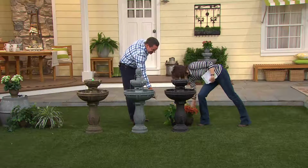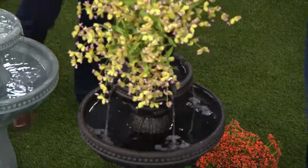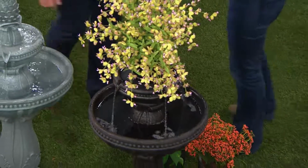And of course, don't forget, you can change up the plants that you put on here. You can change the finials. I mean, look how pretty that is, the contrast with the actual dark granite look on this, with that bright color flower on it. It's just so pretty.